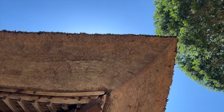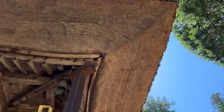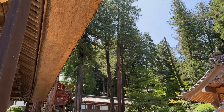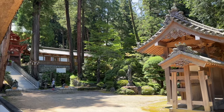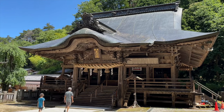Gofuku-ji is a Shingon Buddhist temple located in Matsumoto, Nagano Prefecture. It was founded in 1592 by Todo Takatora, a prominent samurai and feudal lord. The temple is dedicated to the Buddhist deity Dainichi Nyorai, and it is one of the most important temples in the Shingon Buddhist sect.